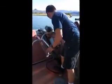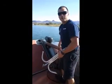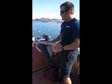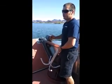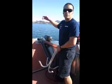We have essentially a grappling hook here. This is hooked to our boat. We would throw it into the boat that's on fire and put this in reverse. And what that does is it keeps the boat at a set distance from us, and also prevents it, if we were hitting it with 500 gallons per minute of water, keeps it from going away.